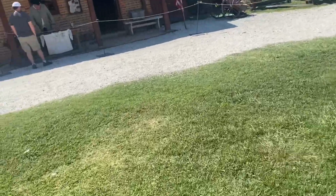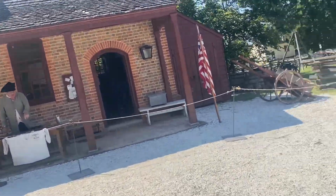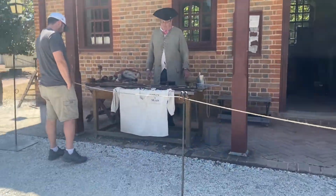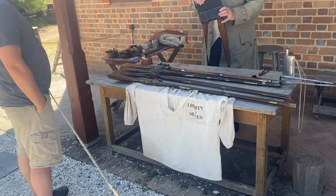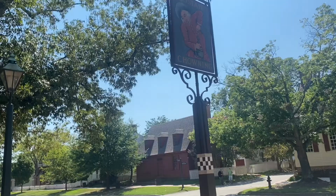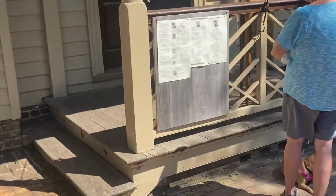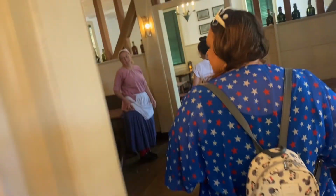So right over here, they have some guns and stuff and ammo. Looks interesting. This would be a cartridge box here. Military personnel would carry this. Pre-wrapped cartridges. We are now going into Josiah's Chownings. Looks really good. Let's see what's inside. Going inside. It's nice in here.